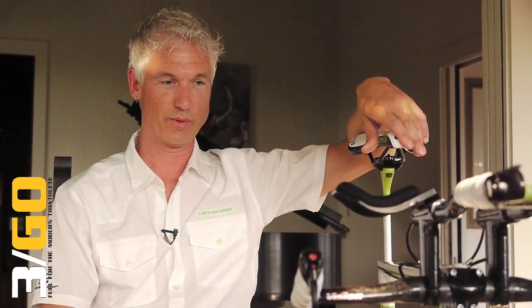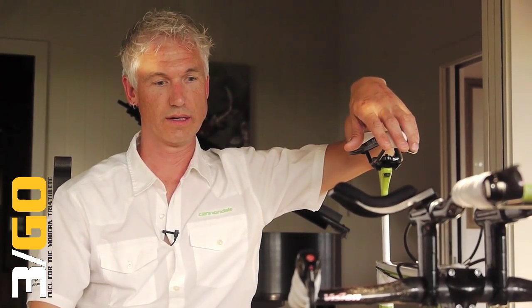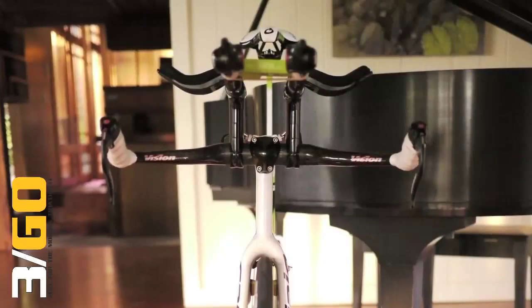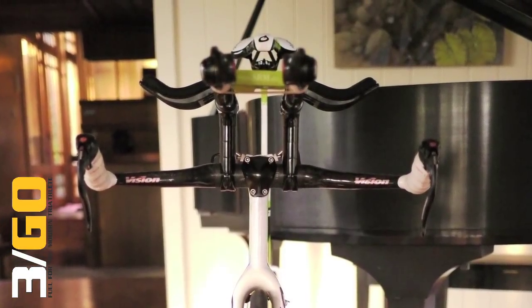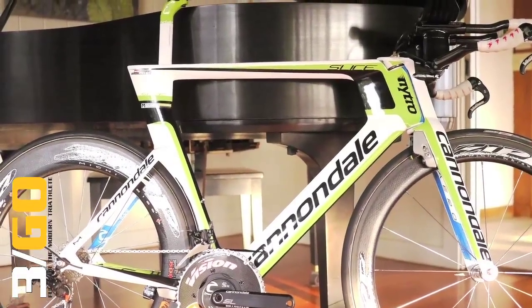It's the oldest cliche in the book to say you start with a clean sheet of paper, but in this case we really started with a concept that was all based around this whole concept of narrow is aero, because frontal area plays such a huge part in low human speed aerodynamics. All you have to do is sight right down the top tube of this bike. It just basically disappears. I mean, you could hide it behind someone's hand if you needed to.